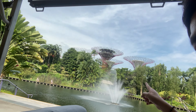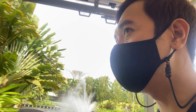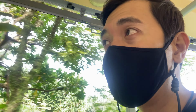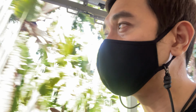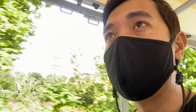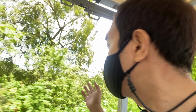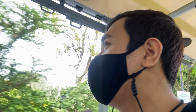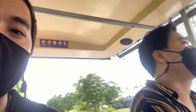And of course, the Super Trees. So according to the guy earlier when we bought the ticket, there will be a light show at Super Tree. So that's the last attraction we'll be visiting at Gardens by the Bay today. Last time we went to the Super Tree in 2017, we actually went up the Super Tree. We'll see if we can do that later as well. Okay, so there's plenty of things you can see here.